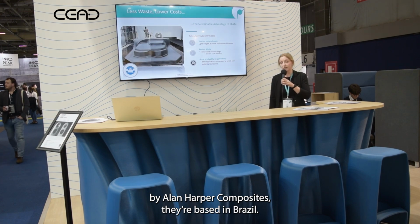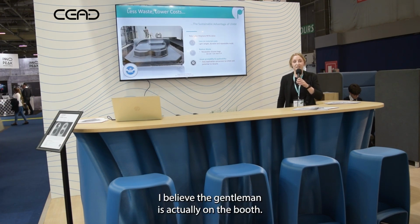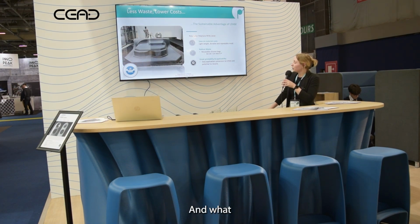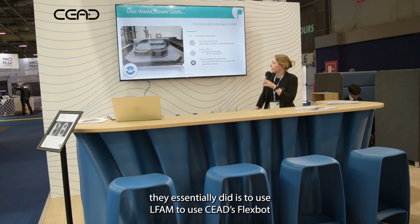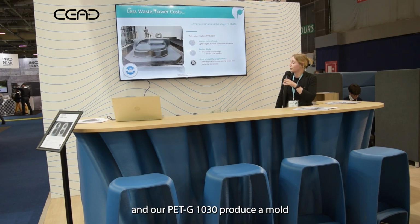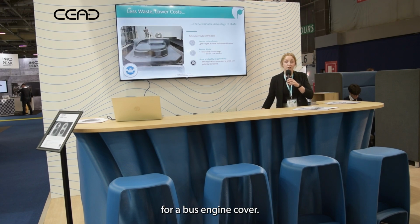They're based in Brazil. I believe the gentleman is actually on the booth, or will be on the booth tomorrow for a talk, so you can always contact him. And what they essentially did is they used LFAM, they used Seeds FlexBot and RPTG 1030 to produce a mold for a bus engine cover.